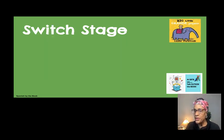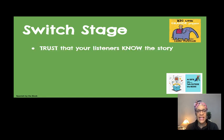During the switch stage, and remember, that doesn't have to happen fast. That can happen as long or slow or however long you want to. In the switch stage, you're going to trust that your listeners know the story. You've read the story in English, you've talked outside the book, you understand what's going on. And so trust that they know the story.